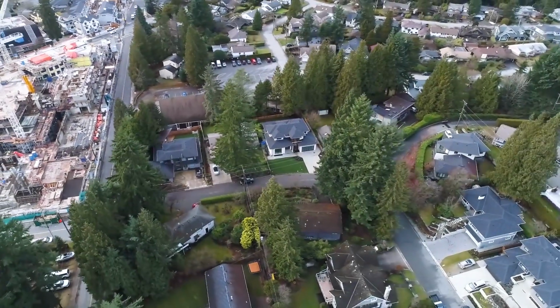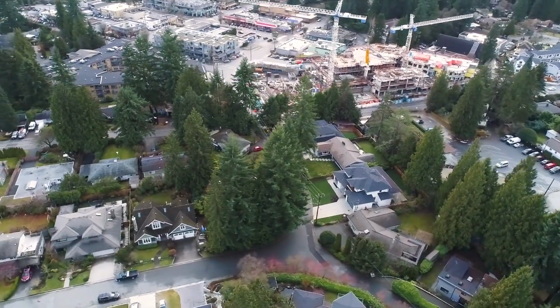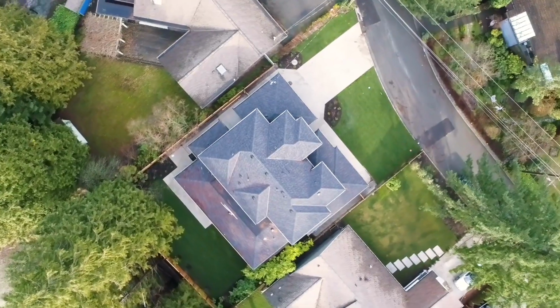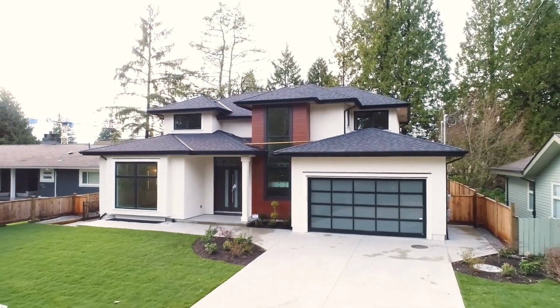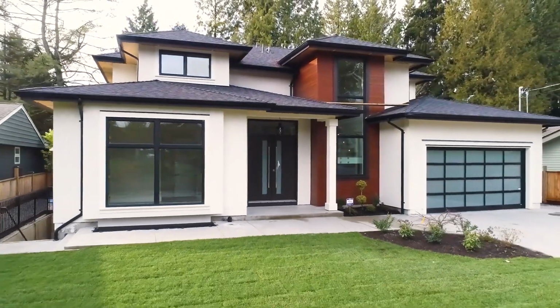When luxury living and design meets one of North Shore's premier neighborhoods, the result is simply stunning. Only a stone's throw away from Edgemont Village. Nestled on a quiet cul-de-sac, this gorgeous contemporary 5,700 square foot, 8-bedroom and 7-bathroom home is also in one of the best locations North Vancouver has to offer.